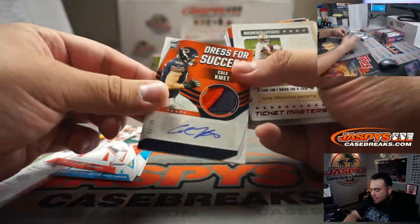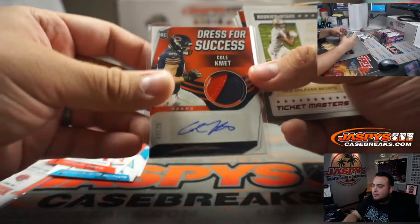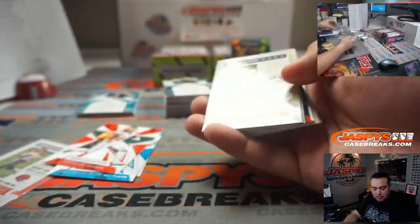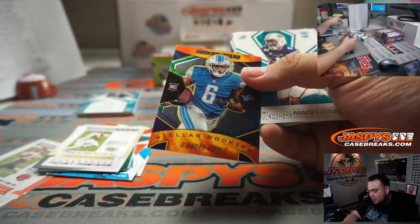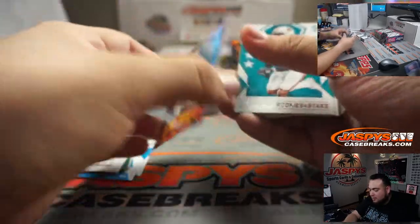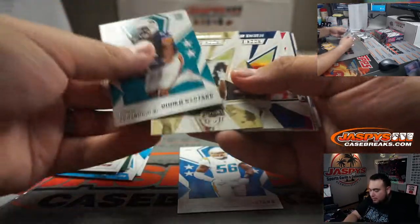2019. Cole Kmet. Wow, is that another Cole Kmet? Dress for Success? Free Mojo? Stellar Rookies. That looks nice. Kenneth Murray.